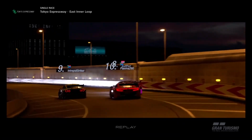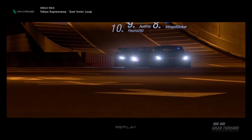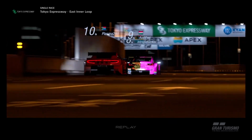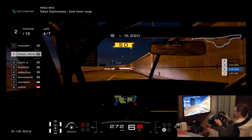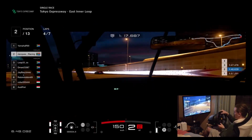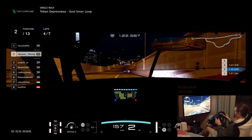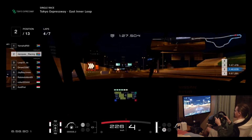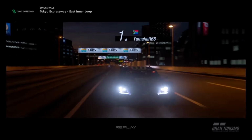Audi goes on the inside, and then Interpret Striker goes on the cutback and goes on the inside of him. But Interpret Striker is not safe because that Lexus right behind him is quite fast, and Audi Ferry is going to pass him. And here we go on the last corners of lap 4. You can see we close right back behind Yamaha, but I'm very scared to get behind him, especially in the mid race, because we all know that that's a very bad idea.